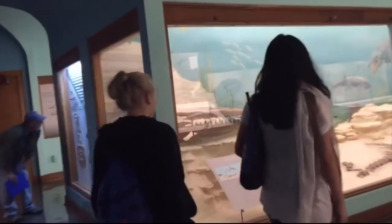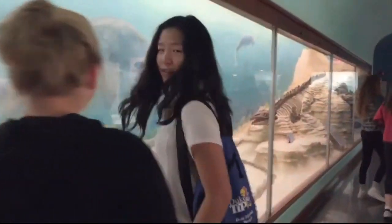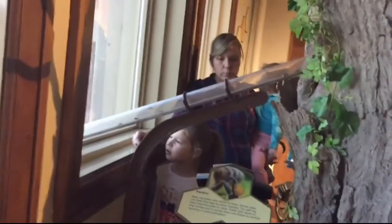On this floor, we saw some pretty amazing models of prehistoric marine life. Heading up to an upper floor, we encountered a hive of live bees. There's a clear plastic tube that leads to the outside, which is why it is always buzzing with bees.